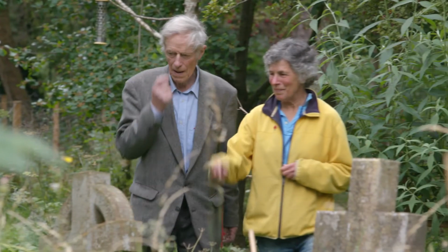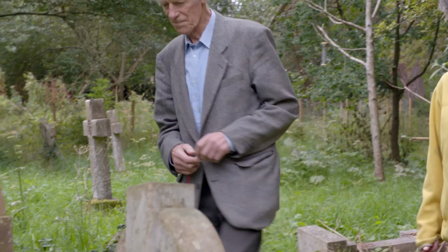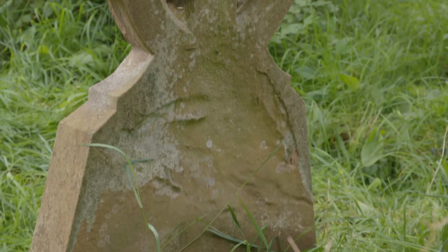But oh, here's something different, isn't it? Yeah. What do you think? Sandstone, maybe? It's clearly a sandstone. You can see by the erosion, which is caused by rising damp.